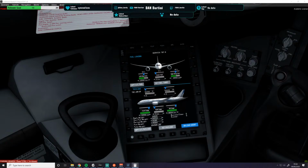Okay, I'm just going to quickly make sure we got this right. So the zero fuel weight for this flight is 142 tons. 142. Was it 022? 142 tons and 22 kilograms, I think. Yeah, which is 313,104 pounds. We're a bit lighter than what we should be. Set the payload. Set the fuel tanks.